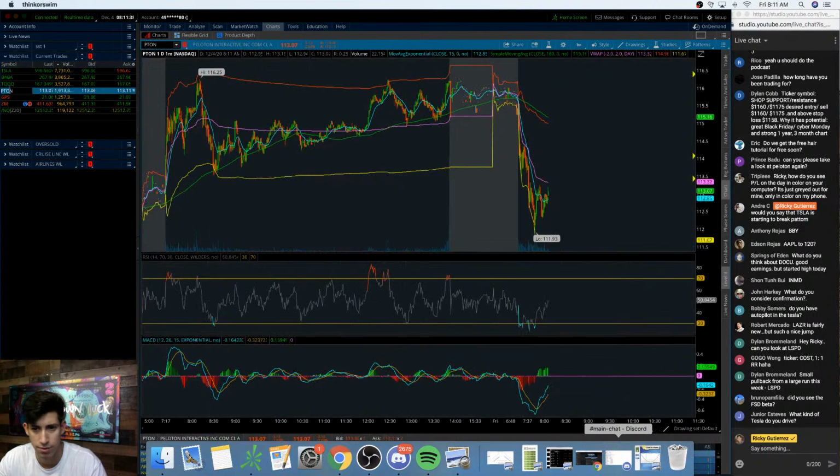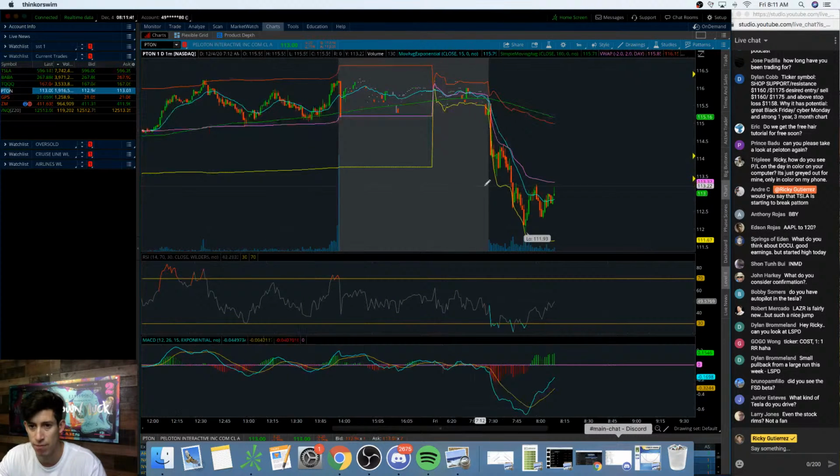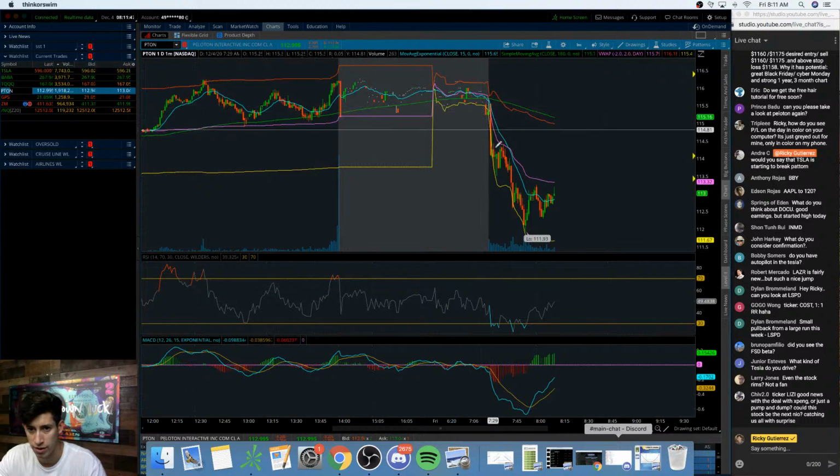So I think PTON might be a good example. When this thing breaks above the middle VWAP and then begins to do the exact opposite of what it's doing here, where this was making lower highs and lower lows, I want to see higher highs and higher lows. So I hope that makes sense.